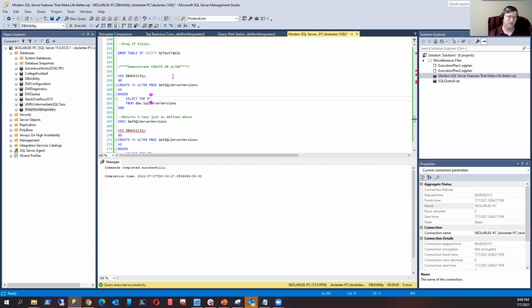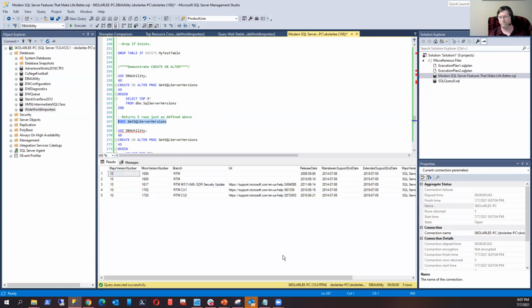So the next thing that we talked about from the slides was create or alter. If I go into this DBA utility, I'm going to make a stored procedure called get SQL Server versions. A simple stored procedure, just for demonstration purposes, it's just going to select the top 5 rows from SQL Server versions. So we're going to make that. Then we're going to run it. And you see I have the first 5 rows of information here.